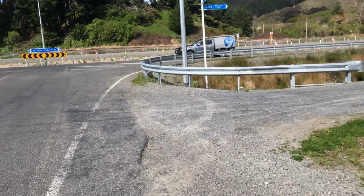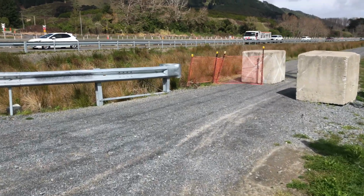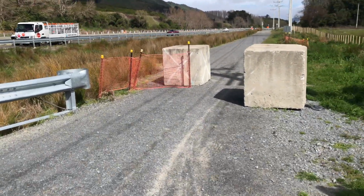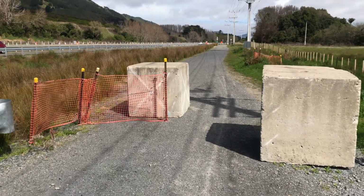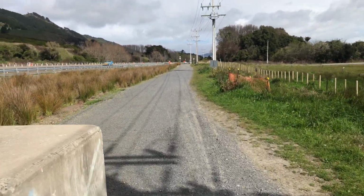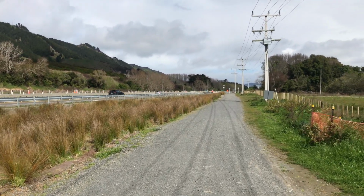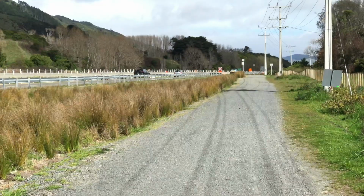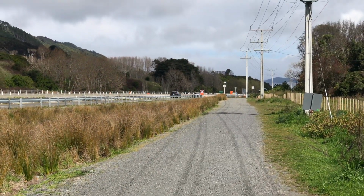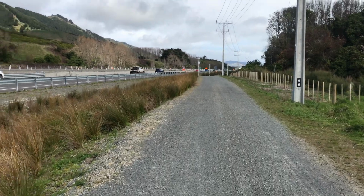Now I'm going to hop a little bit further north. This is the road which goes down to Pekapeka Beach, and I'm going to have a look at the cycle path. As they're building this road, they're building a cycle path parallel to it. In this area, a lot of people also ride horses, so I can imagine that people would ride horses along here, which is why some of the barriers are quite tall, and you'll see that later.